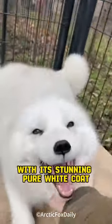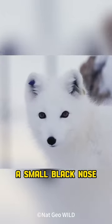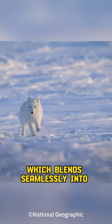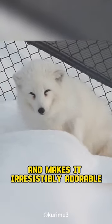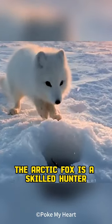With its stunning pure white coat, the Arctic fox has a compact body with small rounded ears, a small black nose, short stubby legs, and a long bushy tail, which blends seamlessly into the snowy terrain and makes it irresistibly adorable. Despite its small size, the Arctic fox is a skilled hunter.